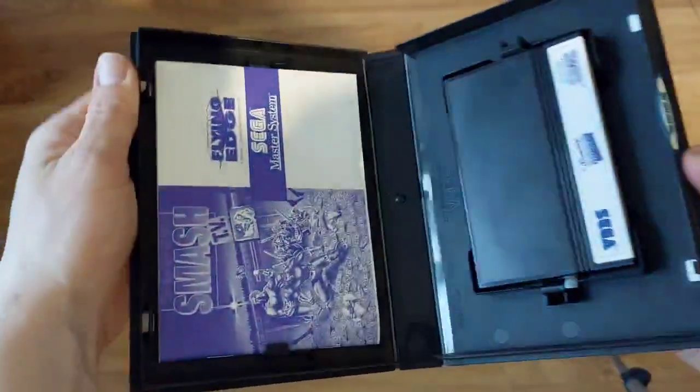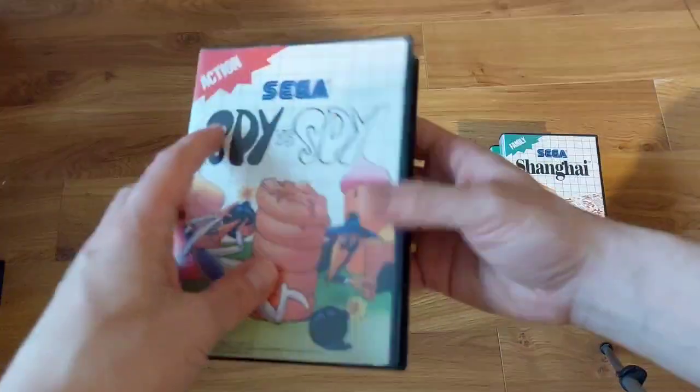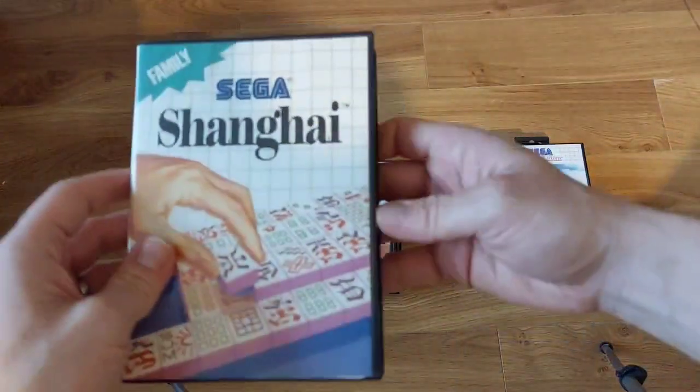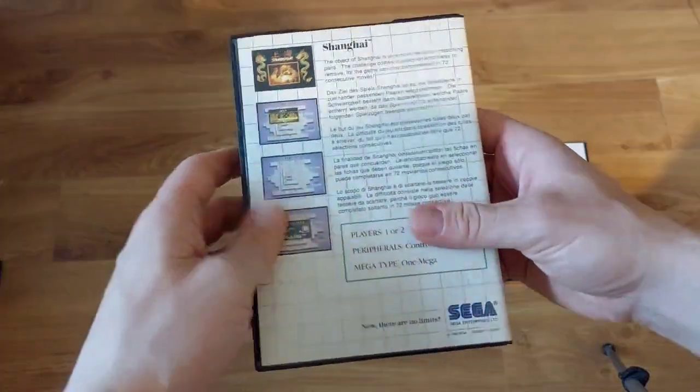Another local $5, that was Smash TV. You really kind of need your dual control for this. Cart version of Spy vs. Spy. Again, all of these games are about $5. Shanghai. In fact, actually, Spy vs. Spy was something on eBay. The other ones were all local. Bit of writing on that, but other than that, it was fine.